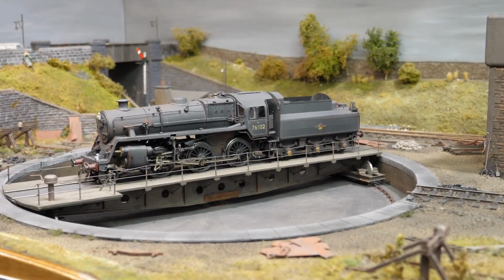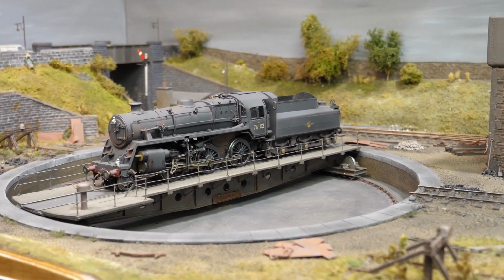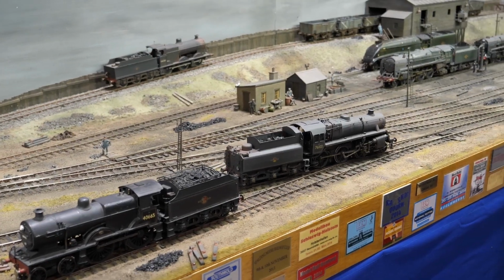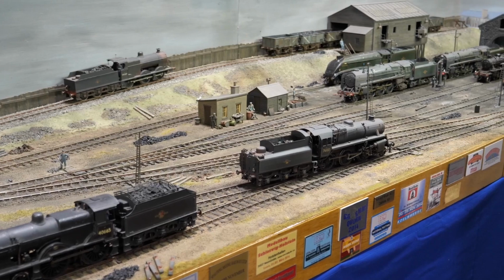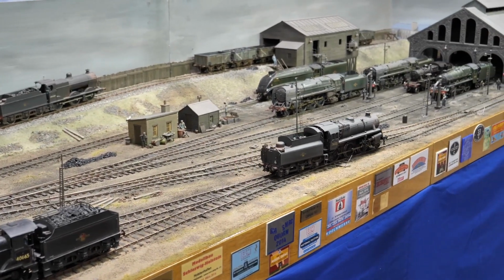Unusually for a small depot, it has a 70-foot turntable capable of handling the largest express locomotives. St MARNOCK engine shed is DCC controlled and all the locomotives are sound fitted, with some having smoke units.